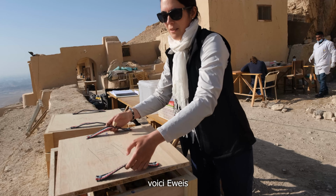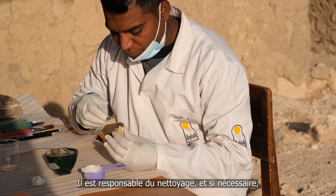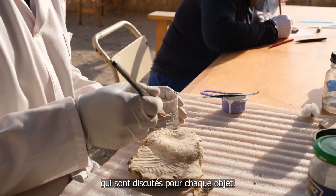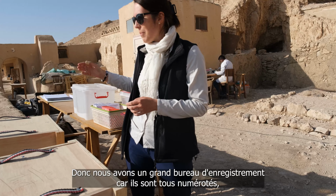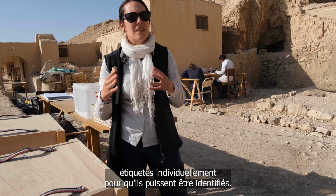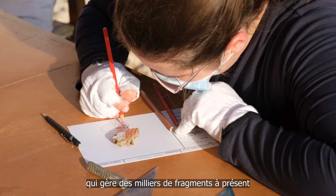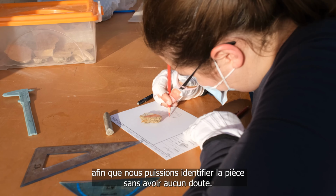So, Oase is my restorer in the team, and he is responsible for the cleaning, if needed, also consolidation and further treatment. It's discussed on an individual basis per object. And after he is done, we proceed with registration. So we have a big registration office now, because all of them are numbered, labeled individually so that they can be identified. And that's Alina, a Basel student assistant. And she is the mistress of thousands of numbers by now and has to redirect each of us so that we can definitely identify the piece again.